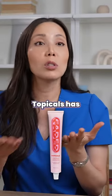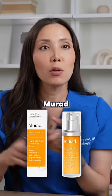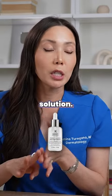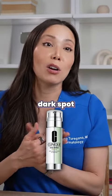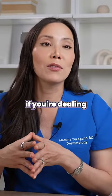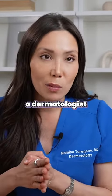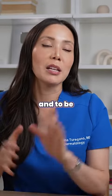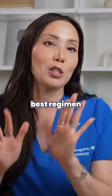If you want something more affordable, Topicals has one called Faded, and then Murad has a good one, the Rapid Dark Spot Corrector, and then Kiehl's has a nice one, the Dark Spot Solution, and I'm also a fan of the Clinique Even Better Dark Spot Corrector. And then another good one is the Mela Facial Serum. Of course, if you're dealing with hyperpigmentation, it's best to see a dermatologist to get evaluated for your specific hyperpigmentation concerns and to be put on the best regimen for your skin.